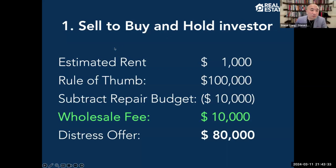If we look at this calculation, this is how the buy and hold investor makes money. Now, in the previous example, I put the wholesale fees at $0. However, if it is a wholesaler that's acquiring the property, well, they need to make some money too. So they're going to add on a wholesale fee here, which means that instead of acquiring at $90,000, you'll be acquiring it at $80,000 in this example. Okay, so if they're able to acquire at $80,000, then they make the 10,000, right?